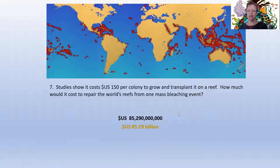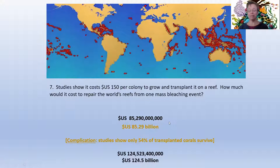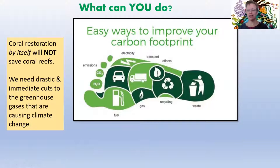And then if you look into the literature a bit more, you realize that actually only 54% of transplanted corals survive. So that means you need to do it again to get the full effect. And that would be $124.5 billion. So coral restoration by itself cannot keep pace with what we call thermal stress caused by climate change as it's progressing. It has to be paired with drastic and immediate cuts to the greenhouse gases and other emissions, from whatever source, that are causing climate change.